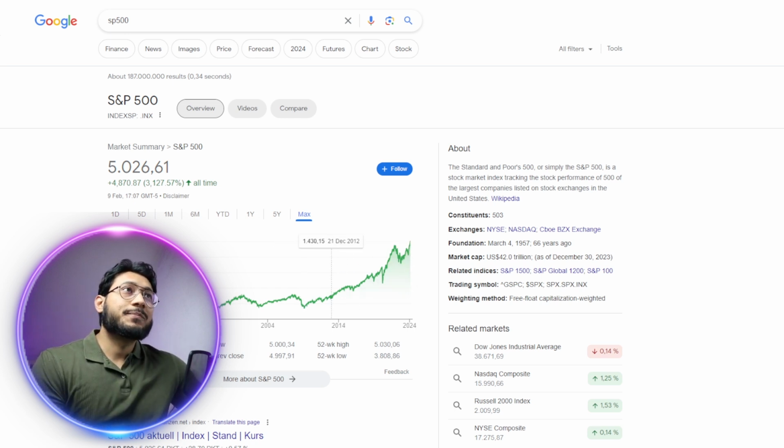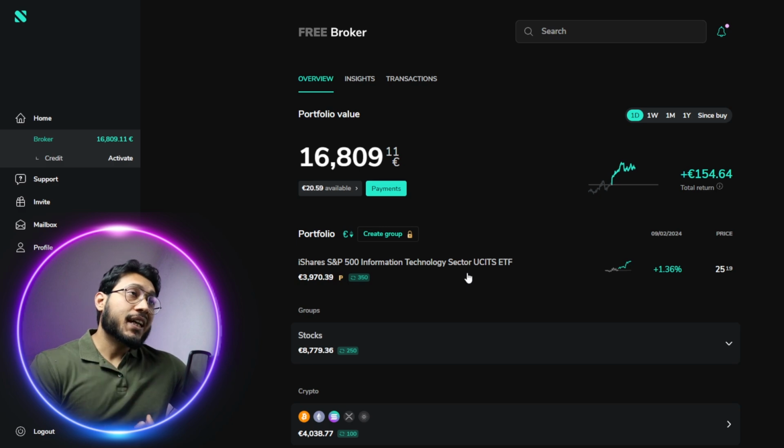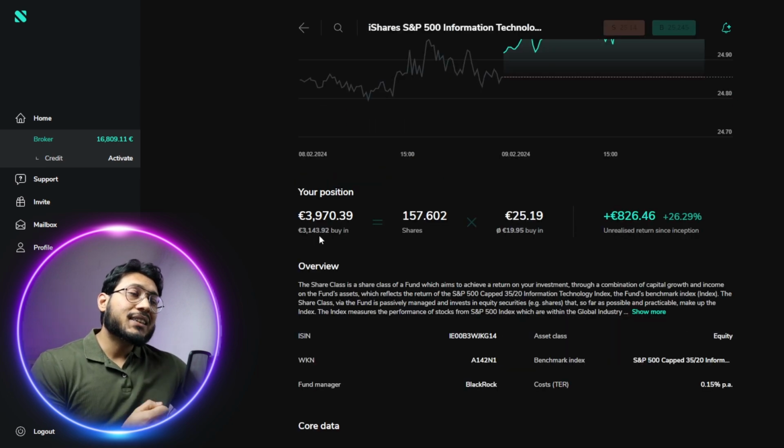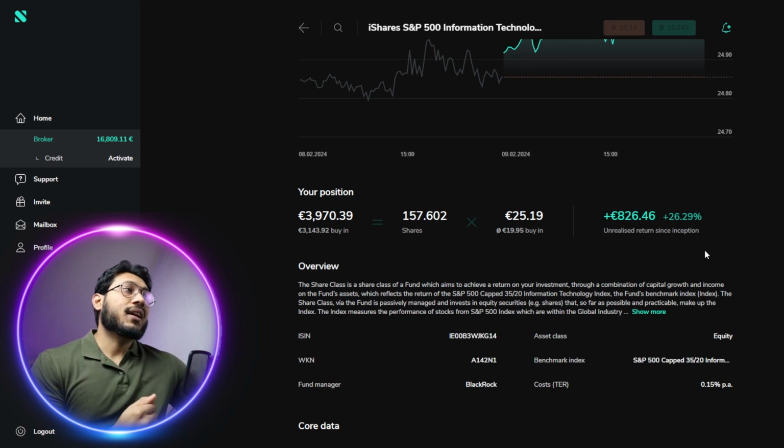Coming back to my portfolio on Scalable Capital, I am investing in one ETF and multiple stocks. The one ETF that I'm investing in is the iShares S&P 500 Information Technology sector. At the moment, this ETF is trading at 25.19 euros. My total invested amount is 3,143 euros and the unrealized profit at the moment is 826 euros and 46 cents. So this becomes 26.29% since I've started investing in this ETF.